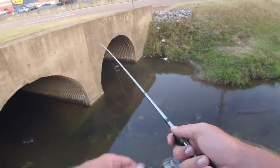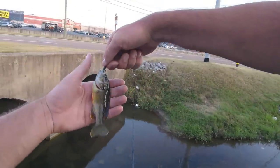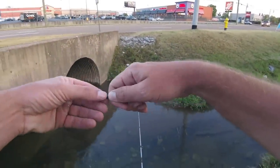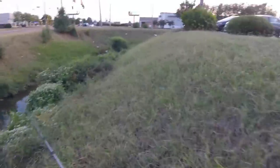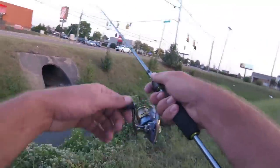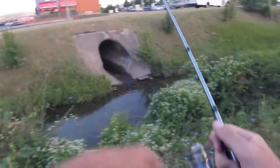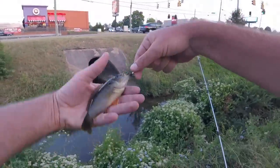Oh, feisty little guy here. A little bit bigger green sunfish. It's amazing what fish can live in. They can just be anywhere. Oh, there we go. All right, biggest one so far. Just another green sunfish there. Pretty colored one though.